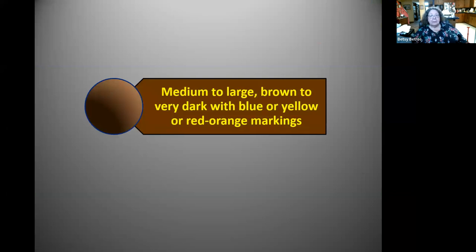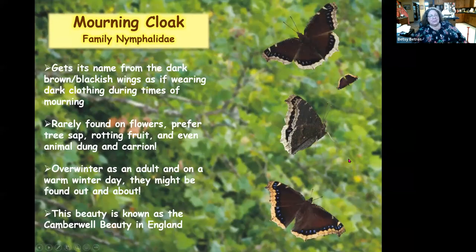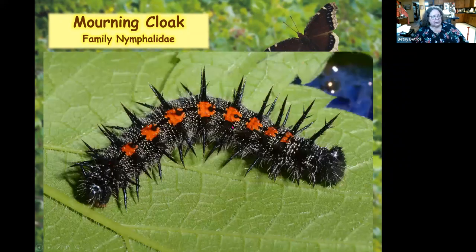Then for the last group, medium to large, brown to very dark with blue or yellow or red-orange markings. So we visited the morning cloak already a few times. Again, it does not feed on flowers. It might occasionally, but it feeds on rotten fruit and tree sap and dung and carrion. Yum. So for this one, I put out rotten fruit in the summer to attract all sorts of things. I attract a lot of flies, which is obnoxious, but then I get really cool other bugs.